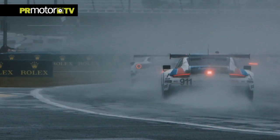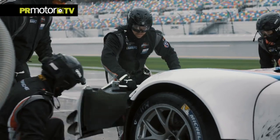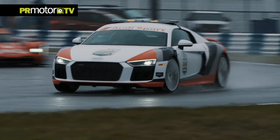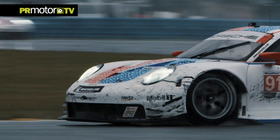The conditions are terrible. I cannot avoid the crash, but the mechanics repair the car really quick. Unfortunately, we lose 2 laps. We'll see until the end. With this condition, everything can happen.